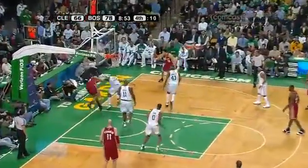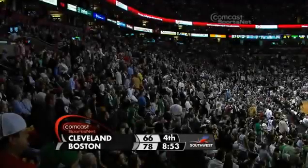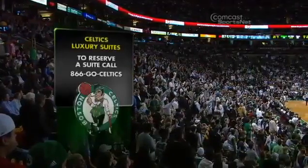LeBron, a little too fancy for Varejao to handle. It goes out of bounds. And we're going to get ourselves a timeout. 8 minutes, 53 seconds left to go. 78-66 Boston. Crowd enjoying themselves here at the TD Bank North Garden tonight. The Celtics back home for the first of 5 straight. And they've got a 12-point lead, 78-66.